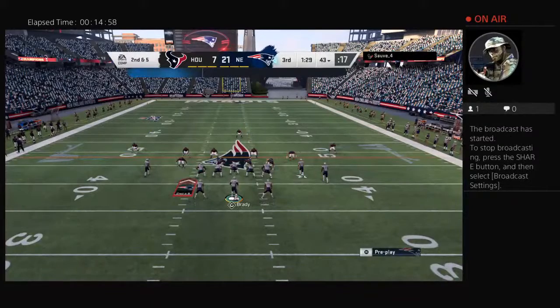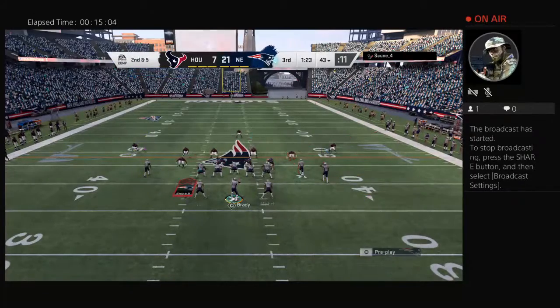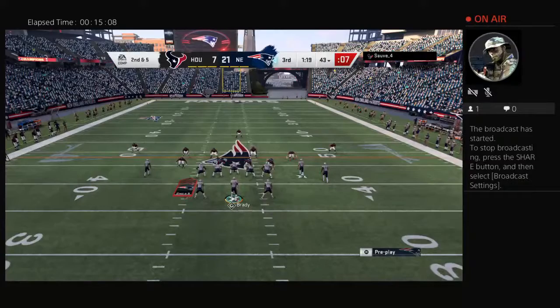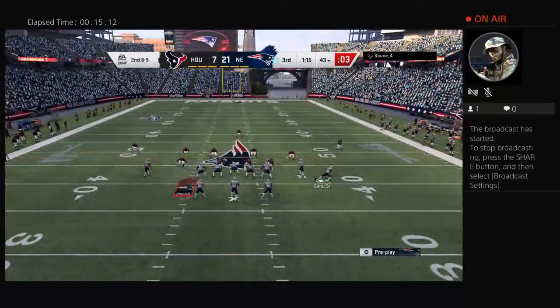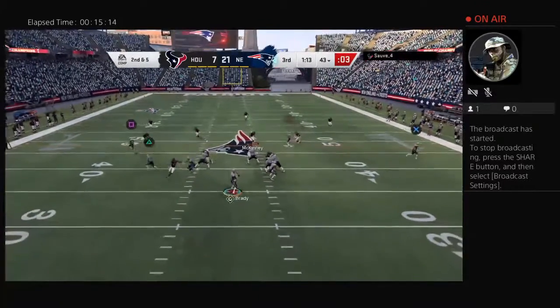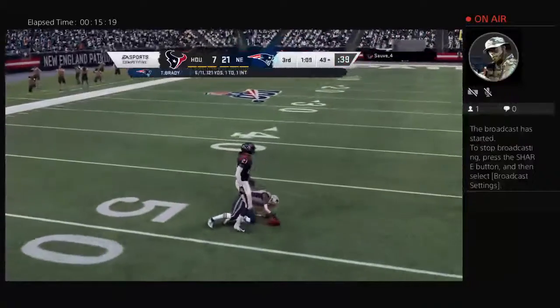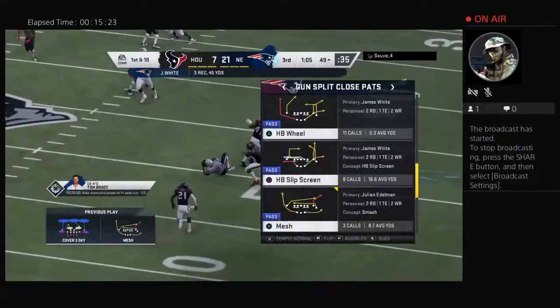Here's 2nd and 5. 41's the mic. Check 41. Bravo. It's out of time. 41 Mike. You must be dreaming. Switch. Slam. To throw, it's Brady. And a diving grab. I think he got that. Yes. That one, a first down pickup of 8.